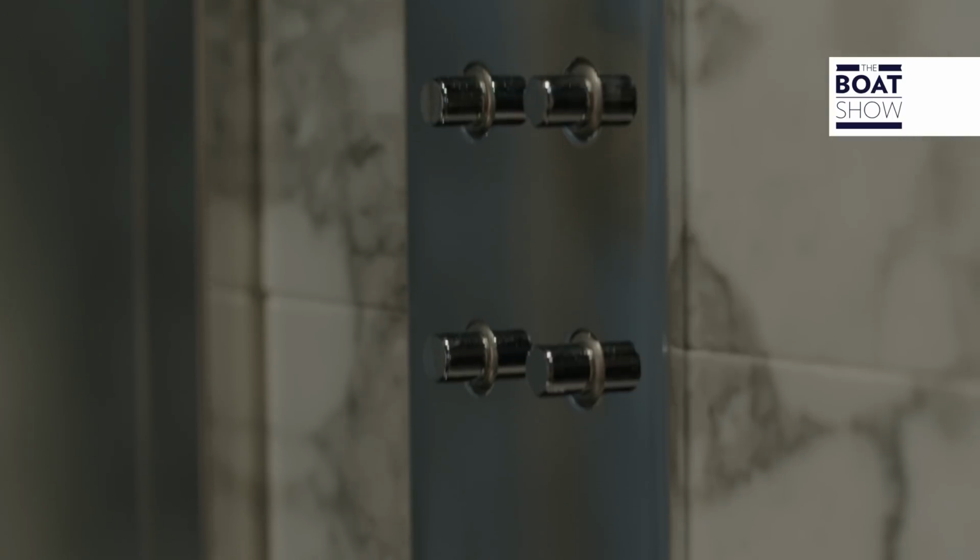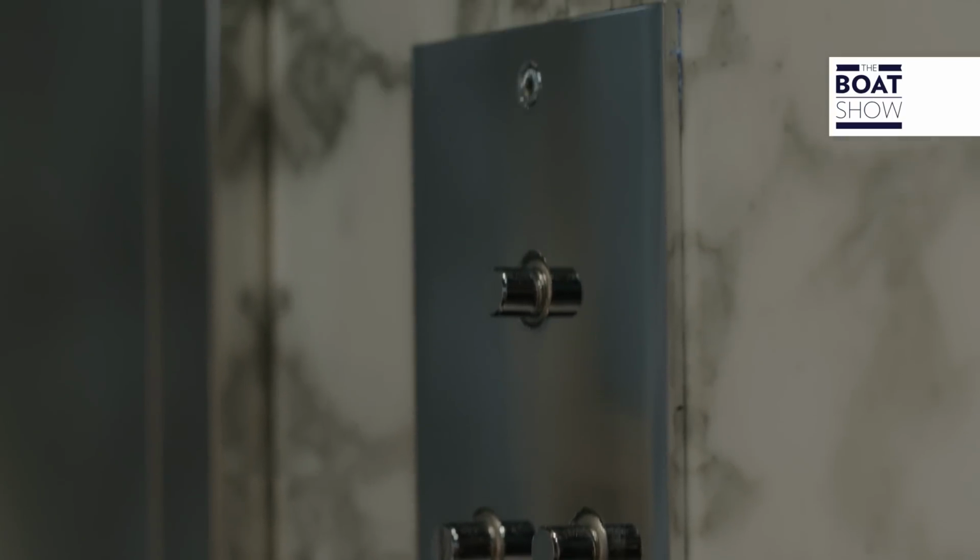You know how much marble they've used on this 55-metre yacht? 20 tons, which is the same weight as a 17-metre yacht.